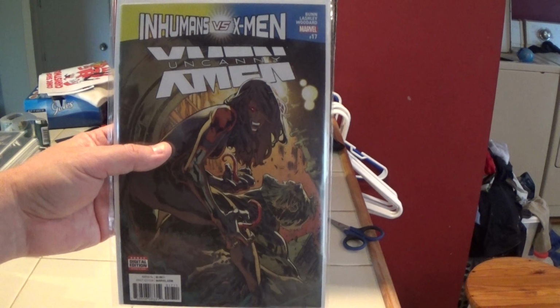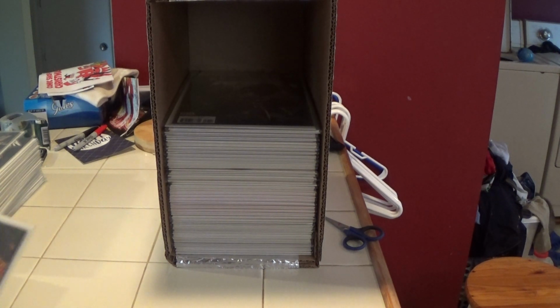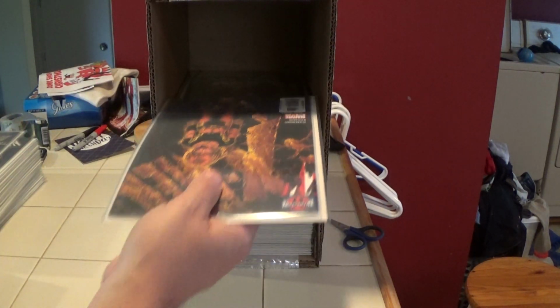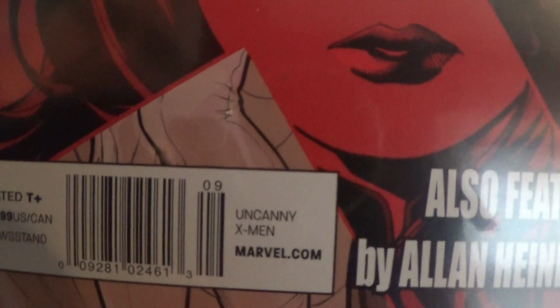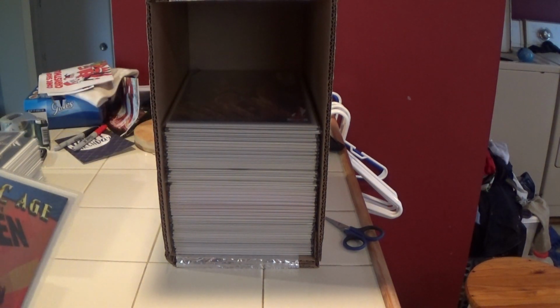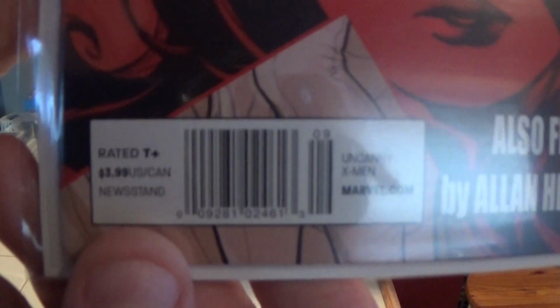Uncanny X-Men 17. And number 466. Uncanny number 526. This one is Newsstand. Uncanny X-Men 526. Newsstand. Interesting. 526 Newsstand edition. I wonder where I picked that up. Probably at the grocery store that I used to call on. Yeah, it says Newsstand. See that? Cool. Excellent.